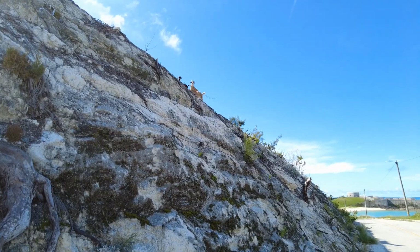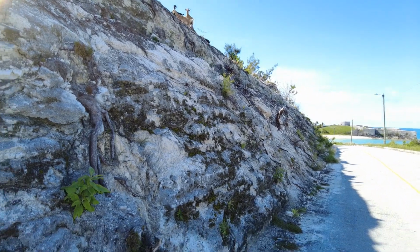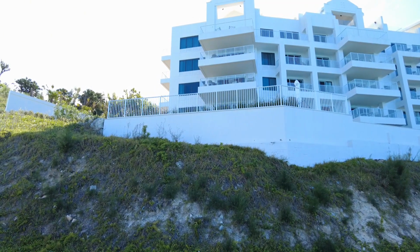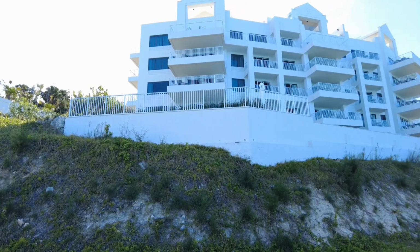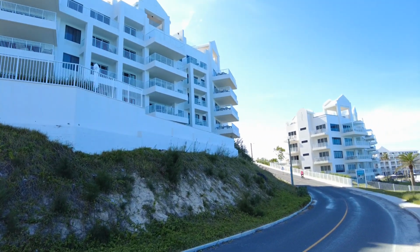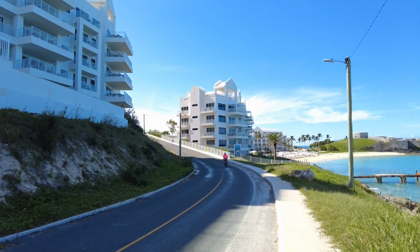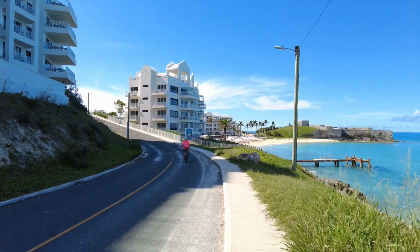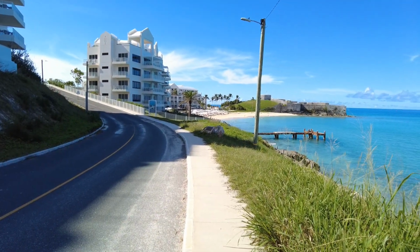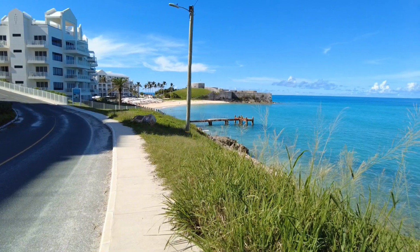Look what we have here. Goats. They're like mountain goats up there on this cliff. The St. Regis Hotel, Bermuda's latest and newest hotel establishment. And there is Fort St. Catherine Beach and Fort St. Catherine out there on the point.